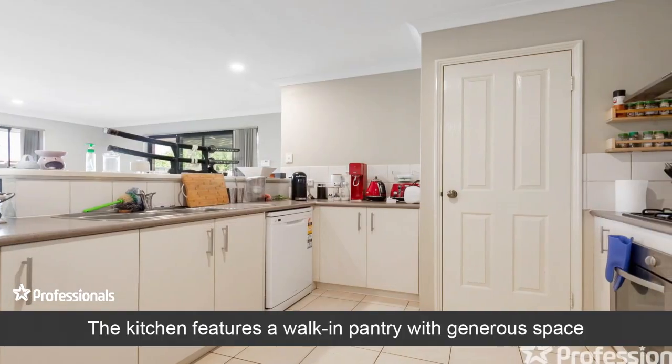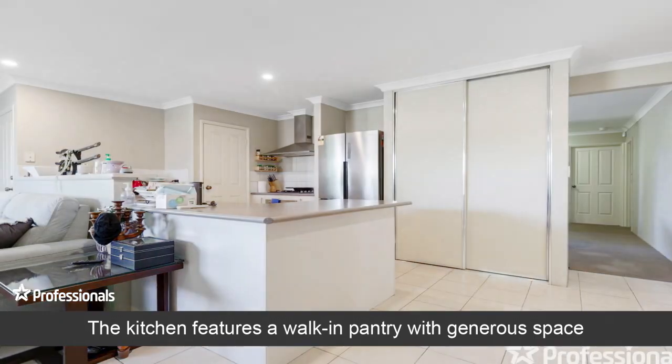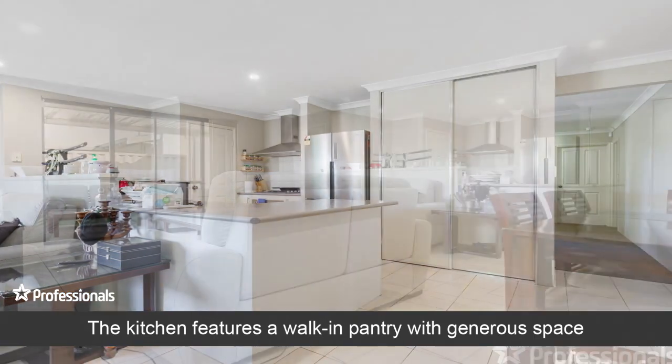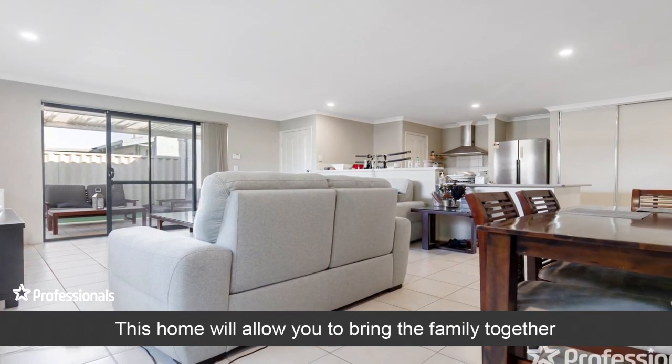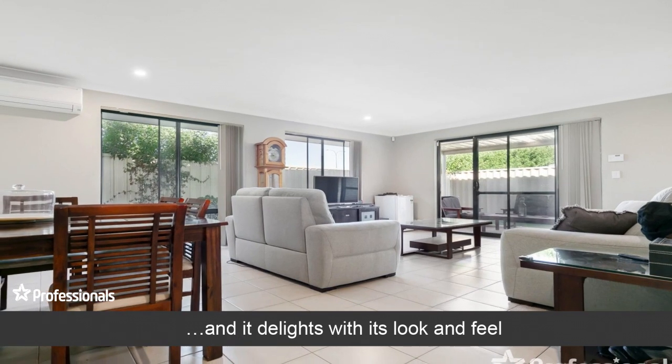The kitchen features a walk-in pantry with generous space. This home will allow you to bring the family together, and it delights with its look and feel.